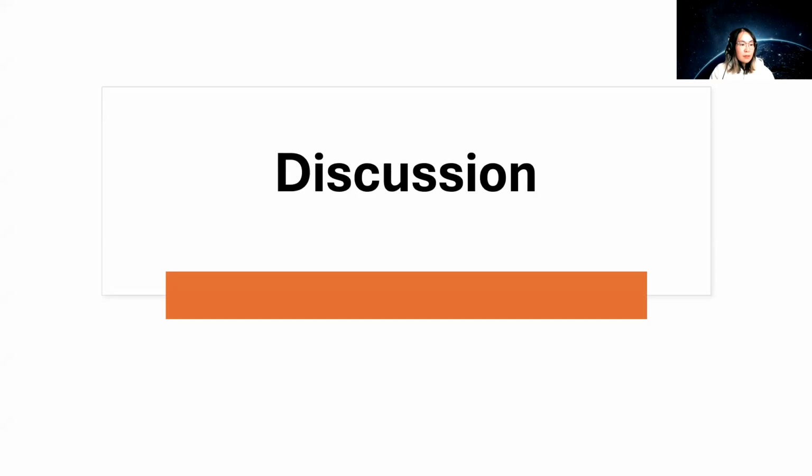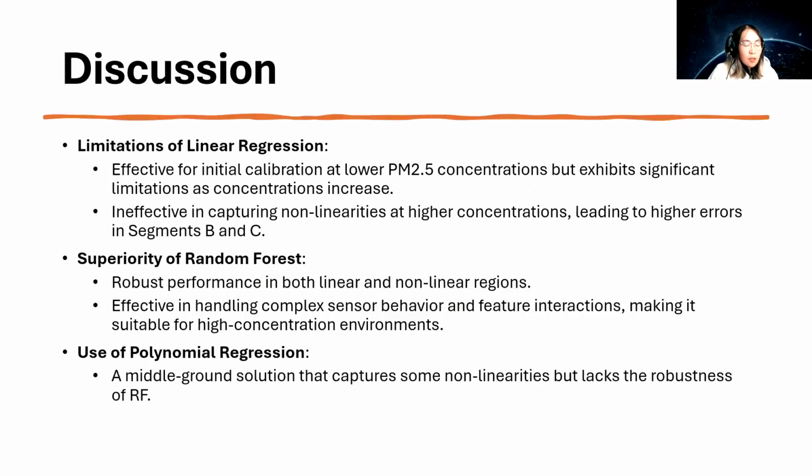Let's take a look at our discussion part. So linear regression is effective for initial calibration at a lower PM2.5 concentration, such as those in segment A. However, it exhibits significant limitations as the concentration increases. At the higher concentrations, especially in segments B and C, linear regression struggles to capture the nonlinear patterns in the data, leading to higher errors. This makes it less suitable for the complex real-world environment where PM2.5 levels may vary significantly.